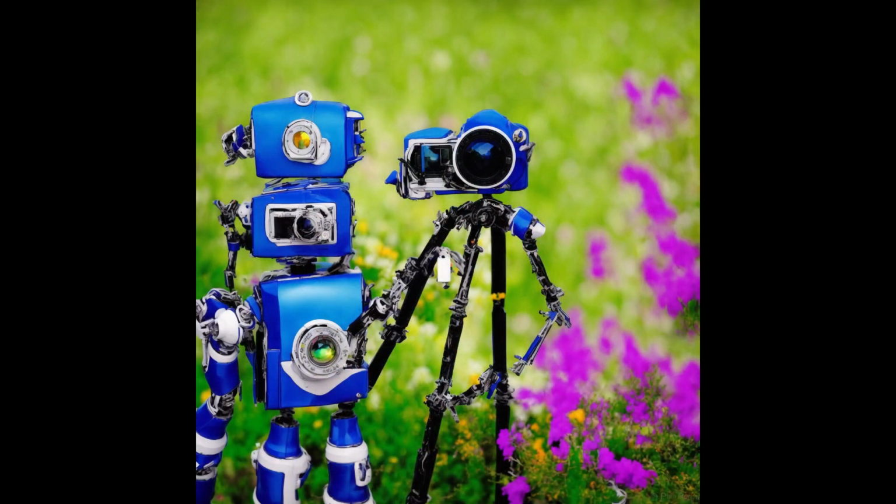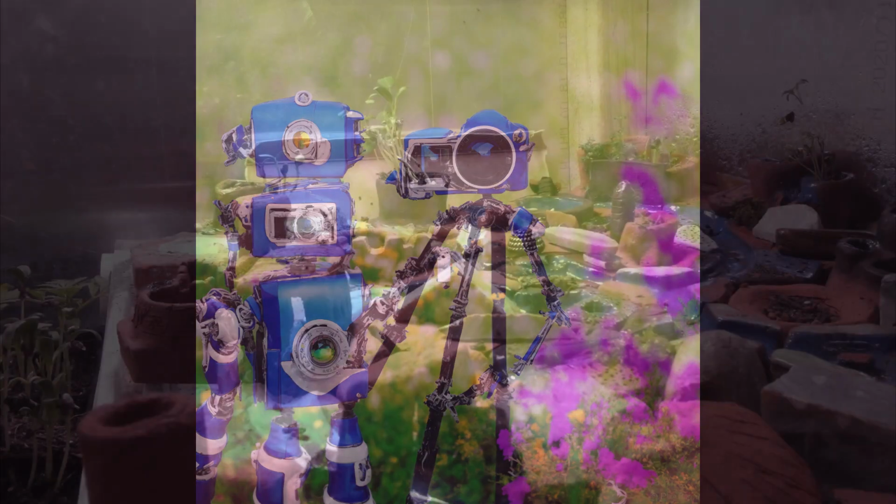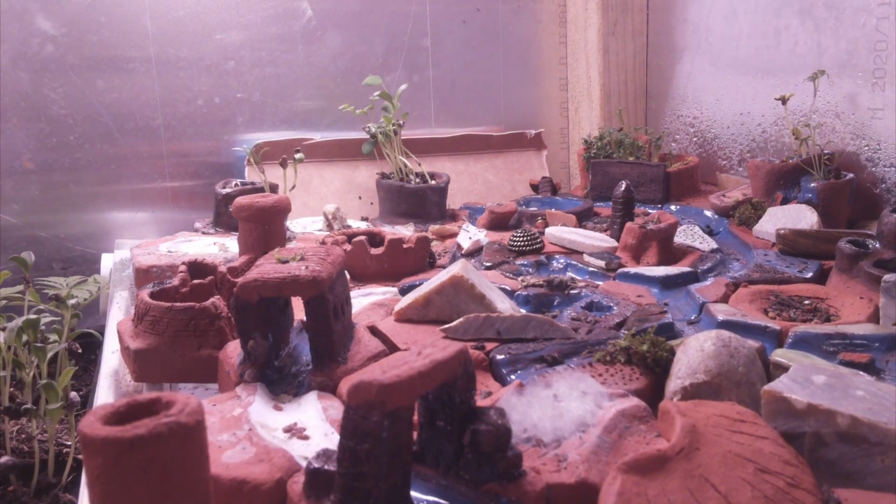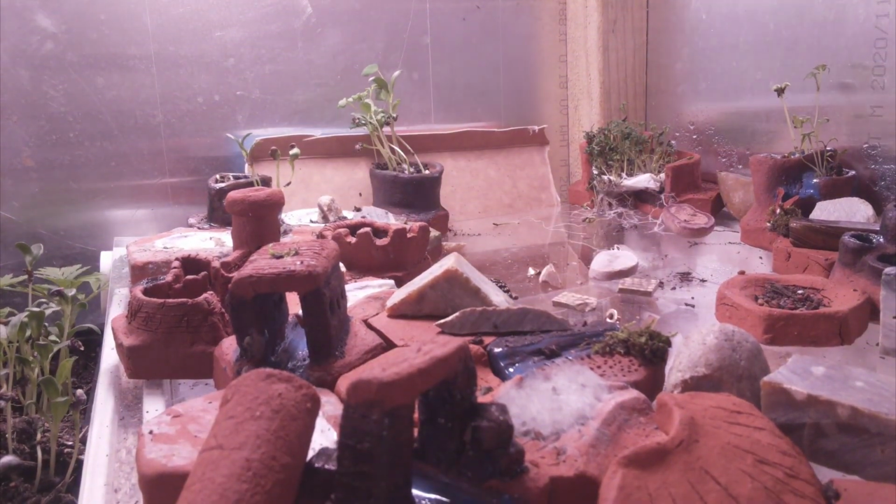Another cool feature of an automated grow space is their ability to make time-lapse videos of the plants as they grow. This can be really useful in spotting problems, understanding the plant's health, watching them shift between growth stages, and detecting bugs or infections early.